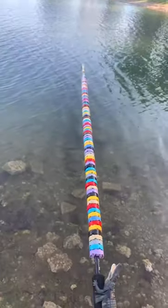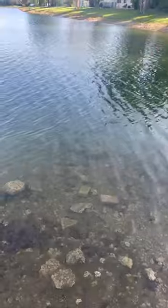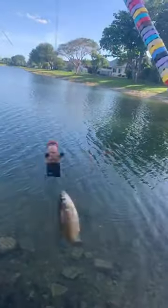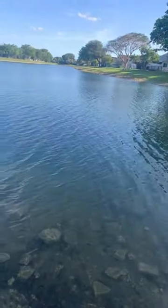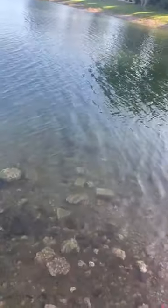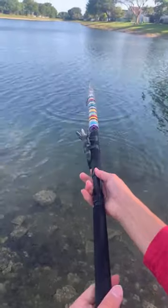Yeah, guys, this is the crazy rod. I already caught a big peacock bass on it. Hopefully, I catch another one for the stream. Look at the design on it. All right, let me cast it out. Ready? Oof. Guys, this rod is really heavy.